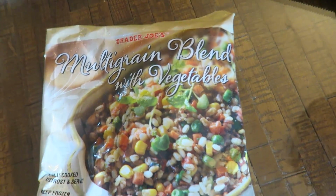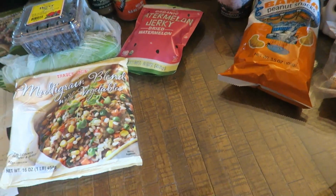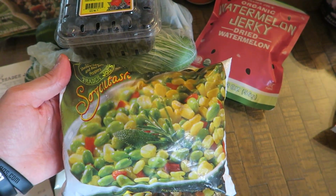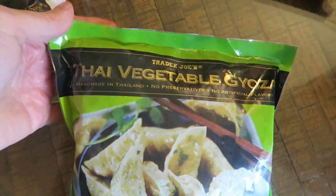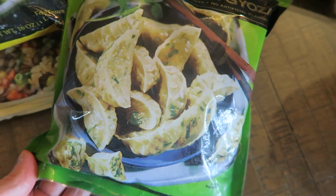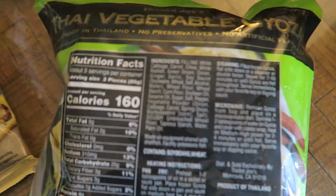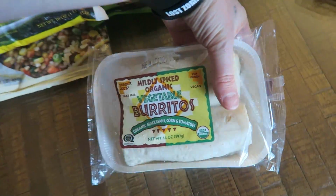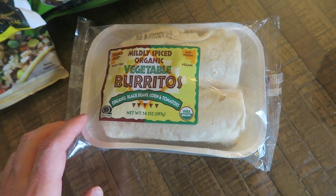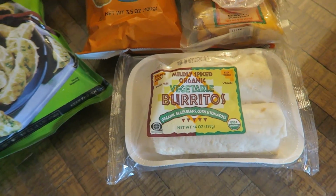Multigrain blend with vegetables. Make a stir fry or something. Salad. This is succotash, soyucatash. I believe these are new. I don't believe I've ever seen these before. The Thai vegetable gyoza. They're like little dumplings or pot stickers or whatever. And they are vegan. I believe that I had these in one of my older videos, but I haven't seen them in a while. And they are vegan. They're burritos, and I don't know, I felt like pointing them out.